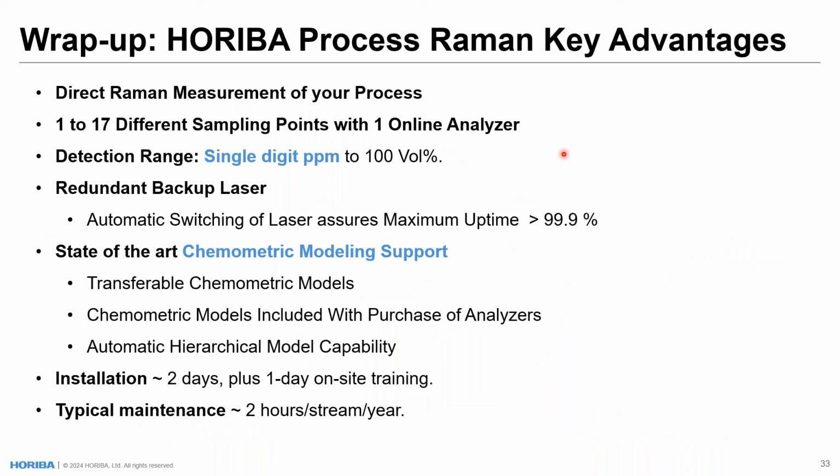So to quickly just wrap up here, going over some of our key advantages for HORIBA Process Raman. We offer direct Raman measurements of your process. We can achieve 1 to 17 different sampling points with just one Raman analyzer. Our detection range is the best in class for online Process Raman. We can get down to single-digit ppm to whole 100 volume percent.